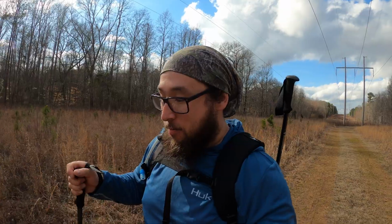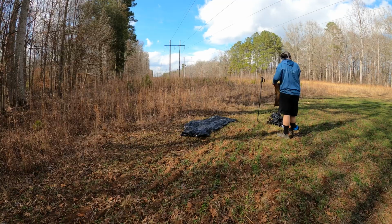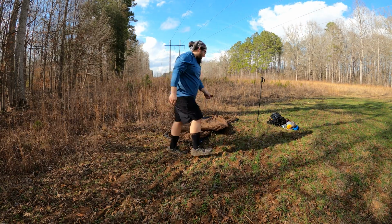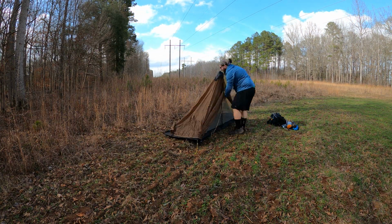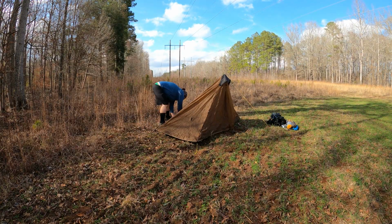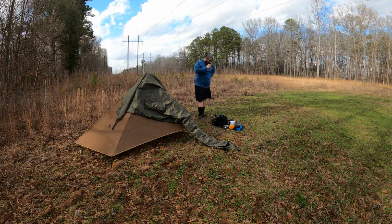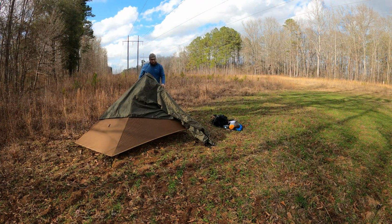All right, so we got filled up on water. We are working our way back to the end of this trail here on the power line, and I think we're gonna set up camp down here. So it should be pretty interesting camping on the power line. I've seen a bunch of critter activity, like scat and a patch of fur where something died there, so it's going to be an interesting one. Hopefully we don't get bothered during the night.